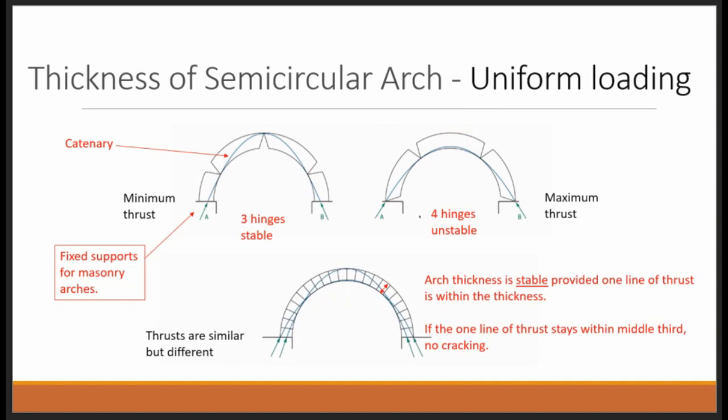So here is that arch again, which just shows that in one case you have 2 different versions of the catenary. This one is coming to the outside, this one, so as long as I have one version that works in there, it is stable. And with that, you can graphically determine the thickness of the arch. No calculations here, it's all done graphically.